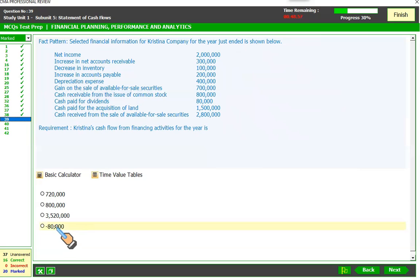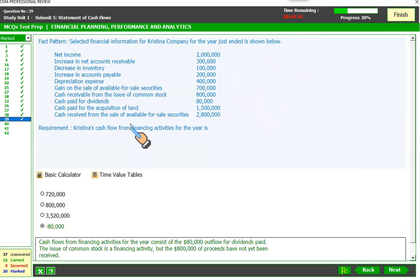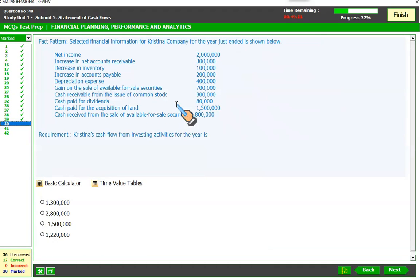Sir, do we not treat it as an asset? Not in all scenarios. It is just that stock has been issued, but cash is not received yet. Even though it is receivable, it is not reported as an asset on the balance sheet. Okay, so we should always ignore it if it comes? Yes. Receivable against common stock is ignored.